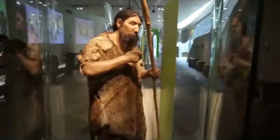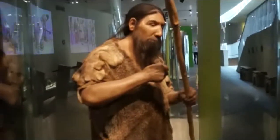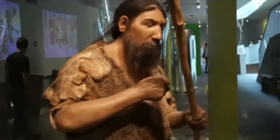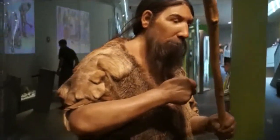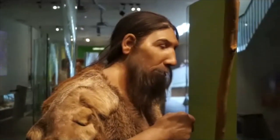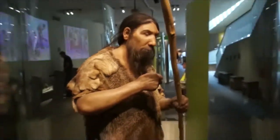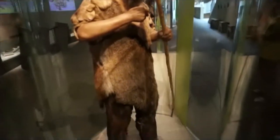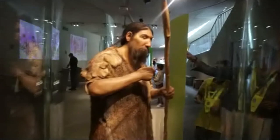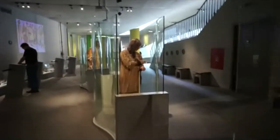This is what they assumed Neanderthals looked like. If you actually look at him close up, he looks completely as we do today, Homo sapiens sapiens. So, not much of a difference. He does have a little bit of a brow ridge though, but everything else is the same. His skull is the same size as ours. His arms and legs are of proper proportions. Just an assumption based on the remains.